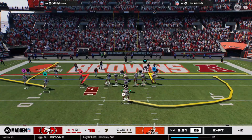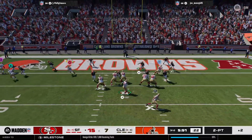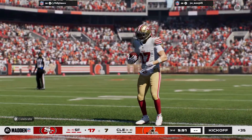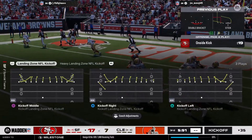Purdy and the Niner offense, they'll stay on the field. They'll try to go for 2 here. The 49ers will look to throw. And he finds his way into the end zone as the lead moves to 10. Niners 17, Browns 7.